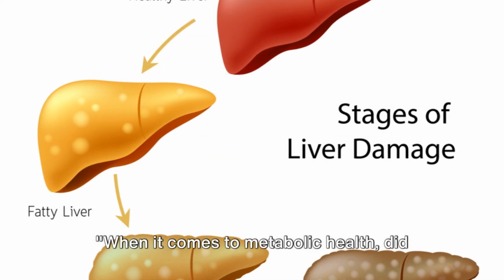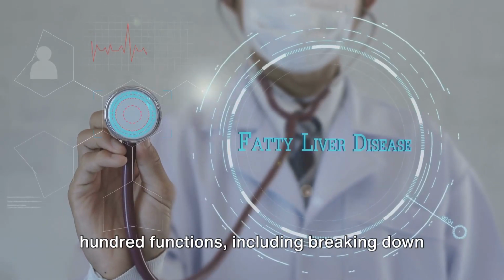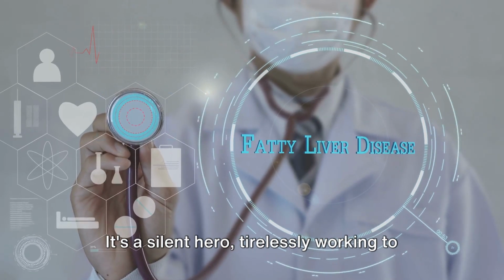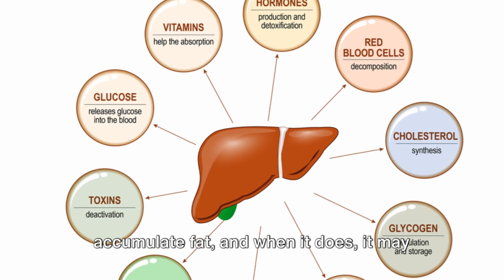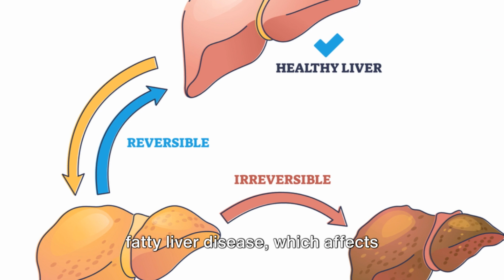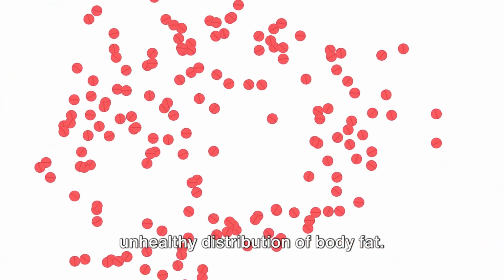When it comes to metabolic health, did you know that the liver might be the most important organ? The liver is your body's powerhouse, responsible for more than 500 functions, including breaking down fats and regulating sugar levels in the blood. It's a silent hero, tirelessly working to keep your body running smoothly. But here's the catch. The liver can accumulate fat, and when it does, it may not function as efficiently. This can lead to a condition known as fatty liver disease, which affects millions of people worldwide. It can cause a chain reaction, disrupting your body's metabolism and leading to an unhealthy distribution of body fat.